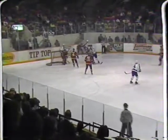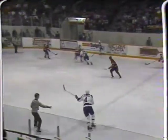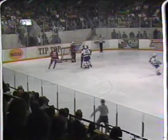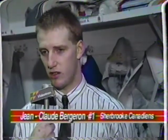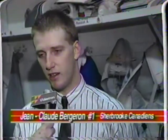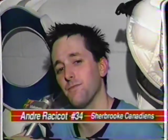Andre Rassico, who spent some time in Montreal only to be bombed by the opposition, and one Jean-Claude Bergeron, who's been carrying the load for Sherbrooke. At the beginning, I think everything was faster, the shot was harder, the guys are more mature, and that's a big difference in between junior and the American League. Yeah, the shot sure is tough, but I keep working in practice. I've got the beat of the American League now, and I hope it's going to be okay.